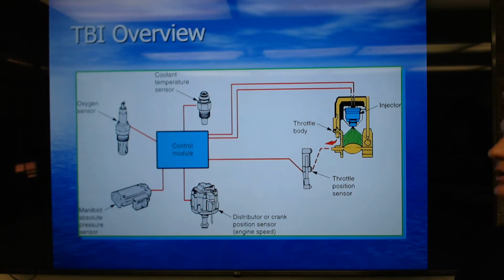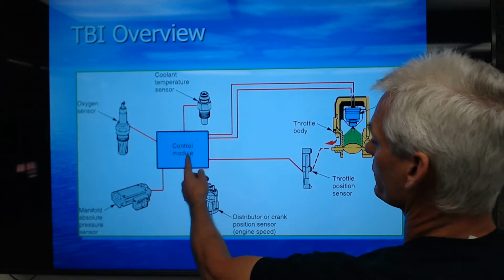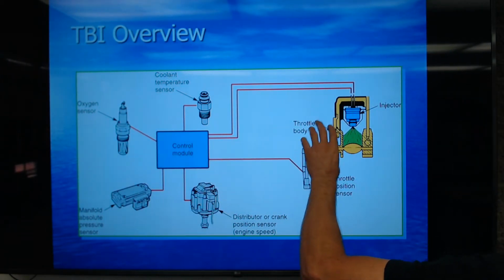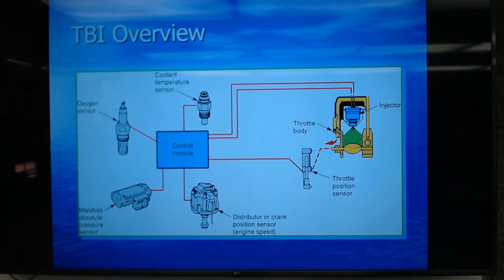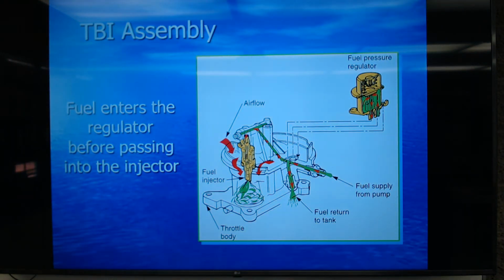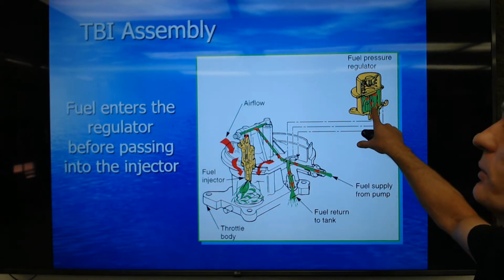So throttle body injection, just an overview. You've got a computer. You have some sensor input. This is a coolant temp sensor, RPM signal, MAP for load, O2 for feedback, and throttle position as well, giving input. And then we're going to send a command for how long we're going to spray that centrally located injector. So just a little bit on throttle body injection. So fuel comes up and goes to the injector. It's also dumped back to the tank. We have too much pressure with a pressure regulator.